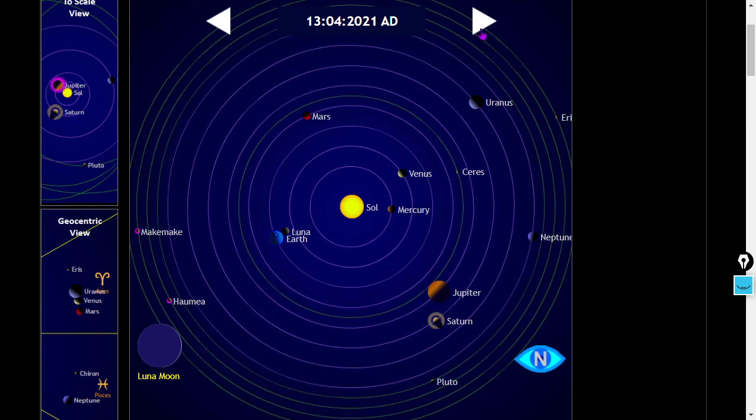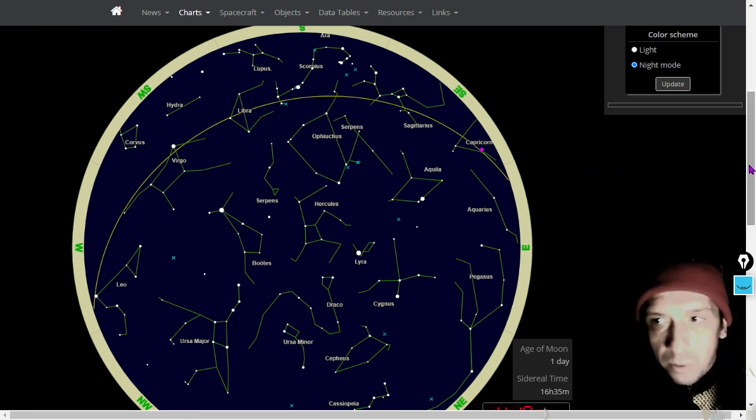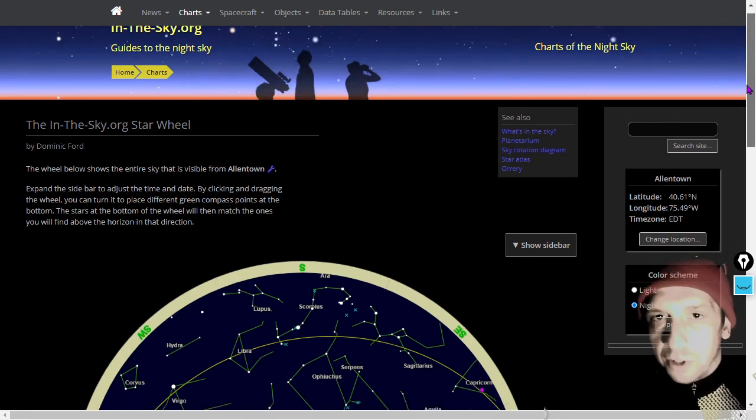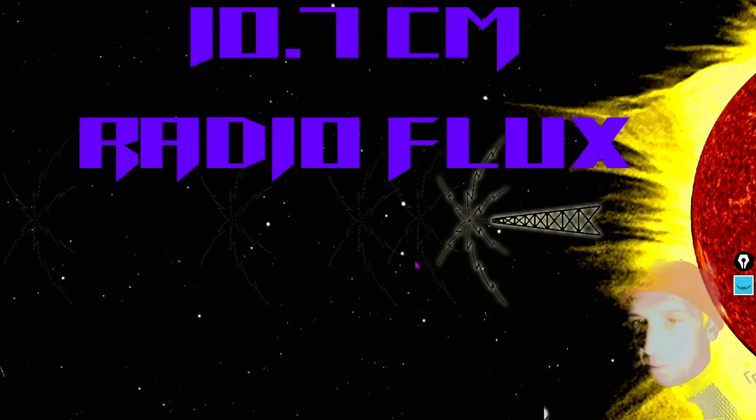Here's a diagram of the solar system. And there's where things will be in a week. And here's a star chart. If you're up before dawn, you may see Saturn and Jupiter rising ahead of the sun. If you've got a clear sky and a view of the ecliptic, there's Saturn having already risen where I'm located. If you want to make yourself a star chart, check out in-the-sky.org.